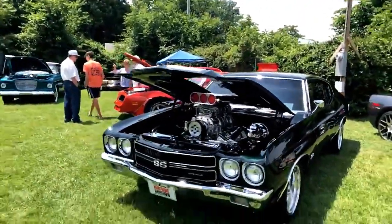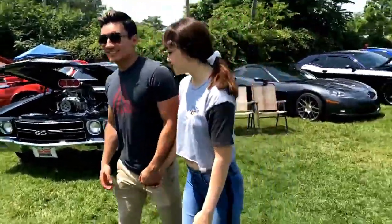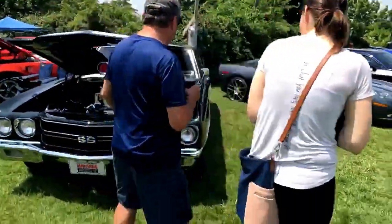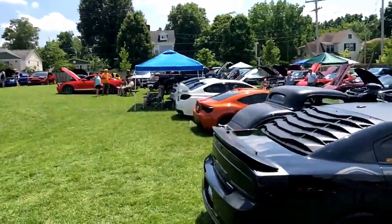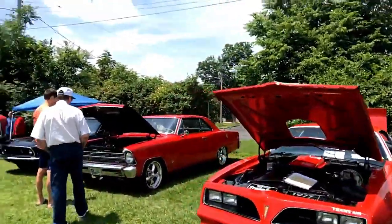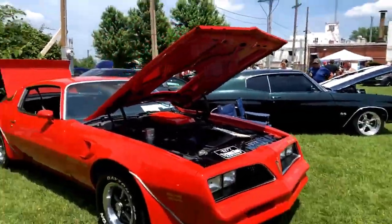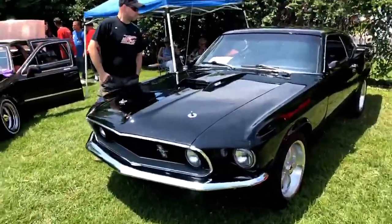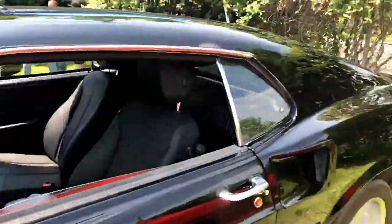Oh man, look at that blower. You guys are good. Go right ahead. Oh man, cars suddenly got real thick over here. I don't know how they're gonna get out, but okay. It's a nice SS Chevy Nova, 77 Trans Am. Ah yes. Look at this thing. This is a car after my own heart.